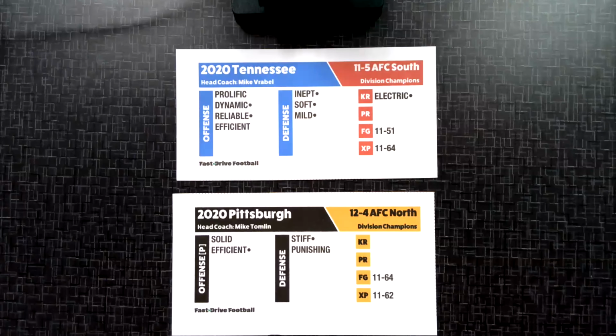Fast Drive Football appears once again on the showcase as the Tennessee Titans take on the Pittsburgh Steelers. It is the second round of my 2020 NFL playoff replay. Who will advance to the AFC Championship game? Find out next, right here on the showcase.